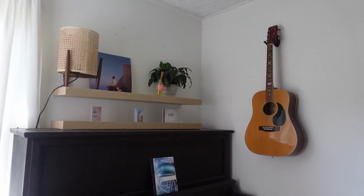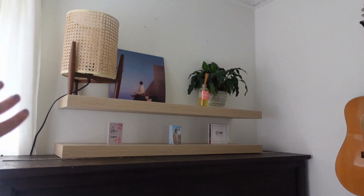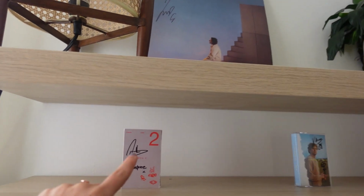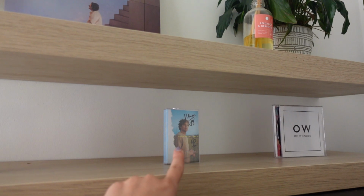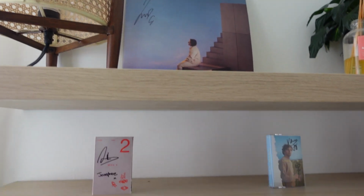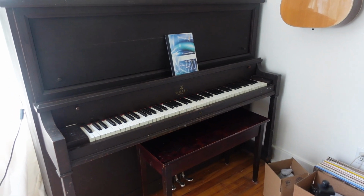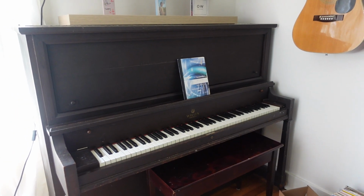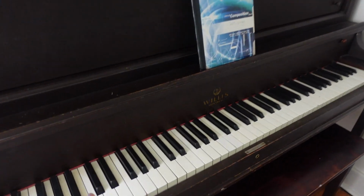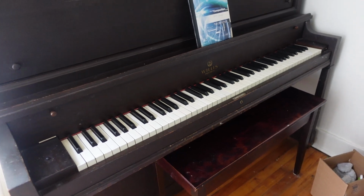We have a little bit of a music corner. Our guitar's hanging. We have some plants and then some signed copies of some cassettes, Vance Joy and Oh Wonder and Lewis Capaldi. Those are just some autographed things we have. Our baby piano. She is an oldie. She's like 120 years old, but so beautiful. I absolutely love her. I do not play her, but I sit here and sing while my wife plays her.